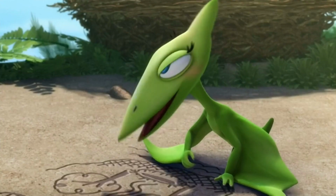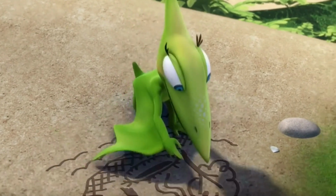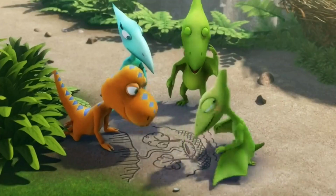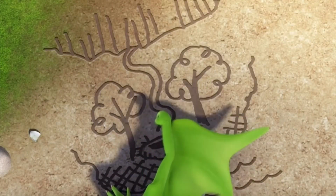What's a drawing? A map of our beach? It's sort of like a picture of the ground from up high. See? This is our beach. Cool! Is that your tiny place? Yep, and here's Dad's tree, and my tree.